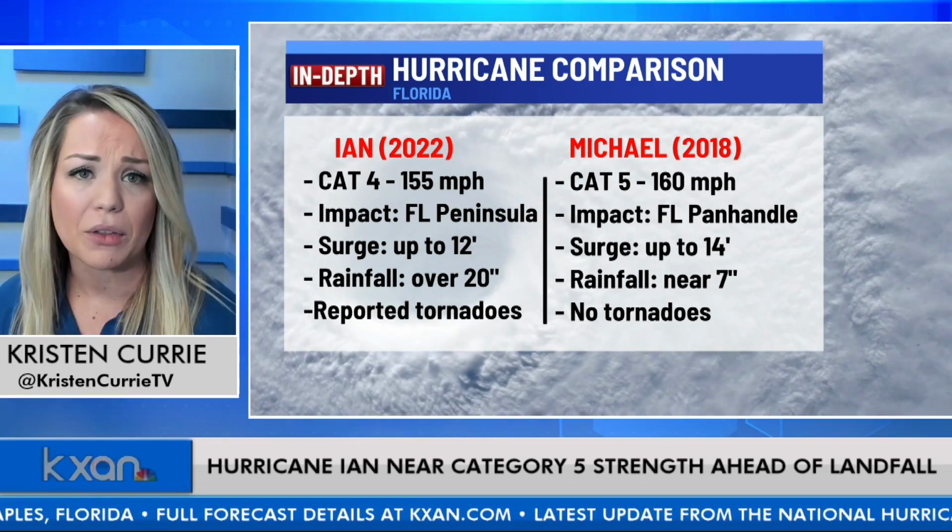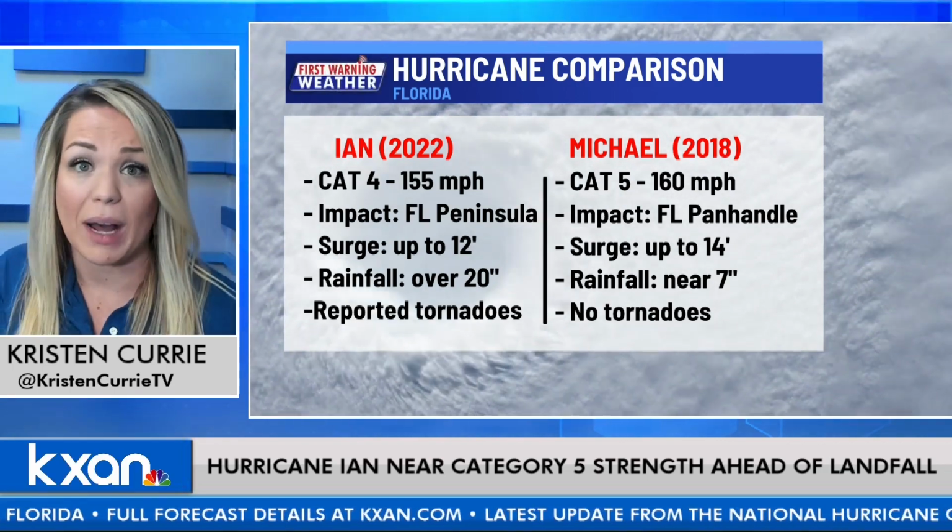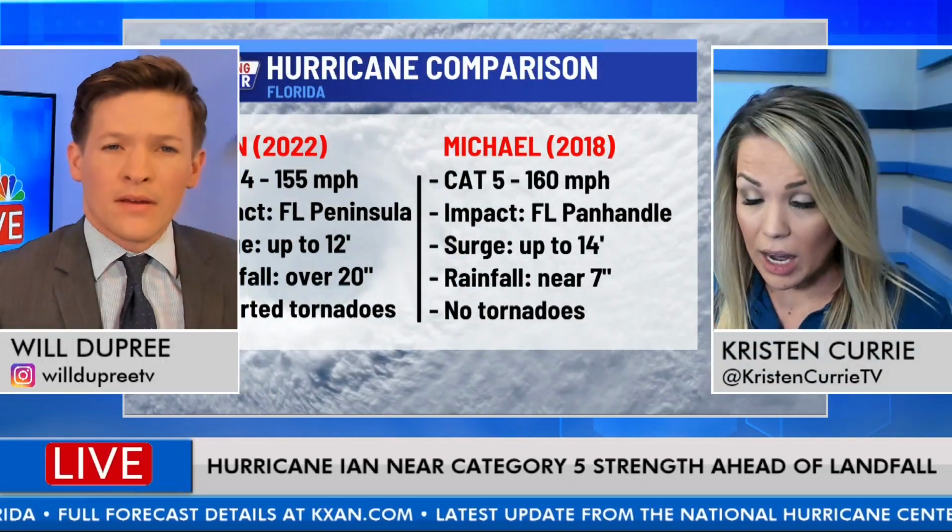And even the tornado threat: we had tornadoes yesterday in the Miami area that did cause some damage. We didn't have any reported tornadoes with Michael.